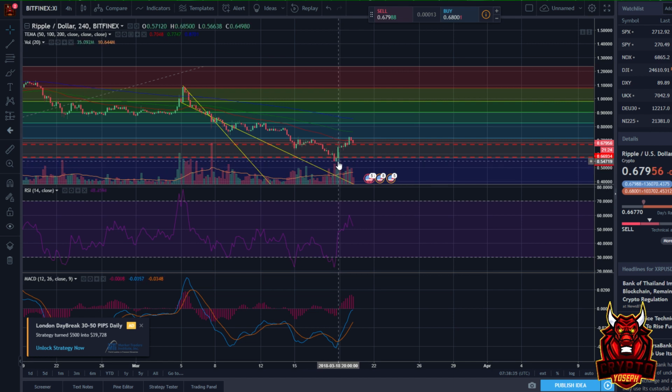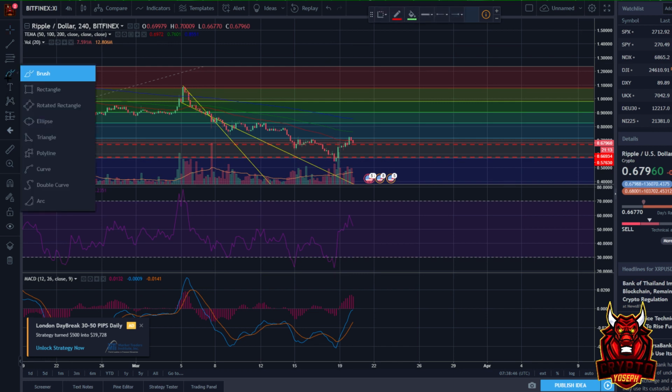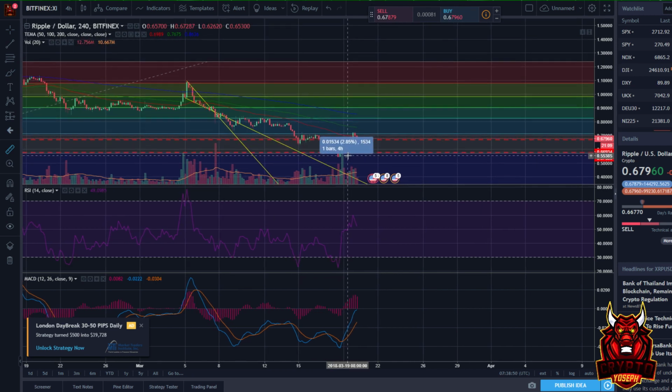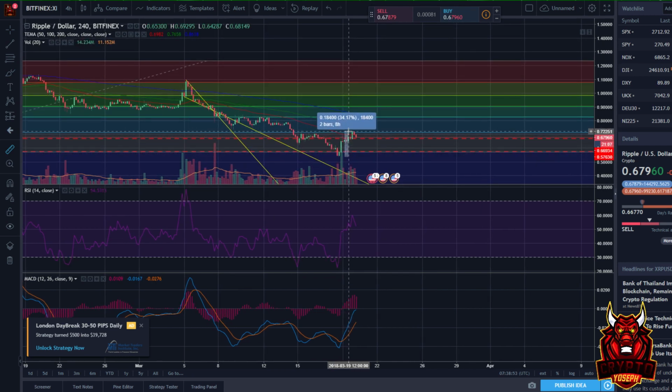I should have bought in right here. This was below the basement. This was a great opportunity, and if I saw this, I would have bought it up like crazy. Now, that was a little bit stupid. I missed out on a little bit of profits here. Let's actually do a ruler measurement of the profits we missed out on here. Like, let's say we bought from the complete bottom. What did we miss out on? 34% gains. We missed out on that.